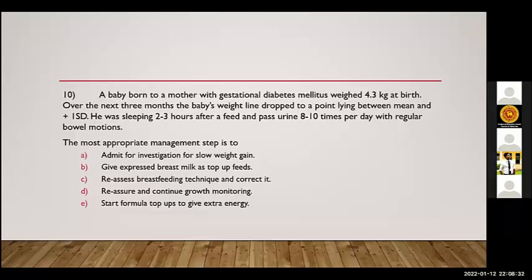A baby born to a mother with gestational diabetes mellitus weighed 4.3 kilos at birth. Over the next 3 months, the baby's weight line dropped to a point lying between mean and plus 1 SD. He was sleeping 2-3 hours after feed and passed urine 8 to 10 times per day with regular bowel motions. The most appropriate management step is: admit for investigations; give expressed breast milk as top-ups; reassess breastfeeding technique and correct it; reassure and continue growth monitoring; start formula top-ups to give extra energy.